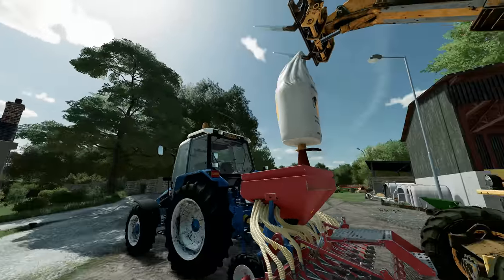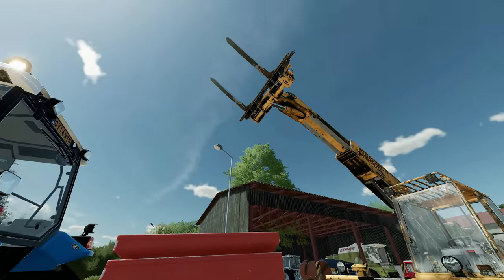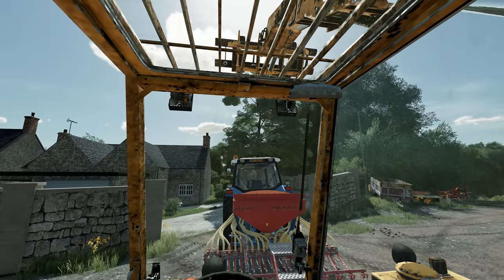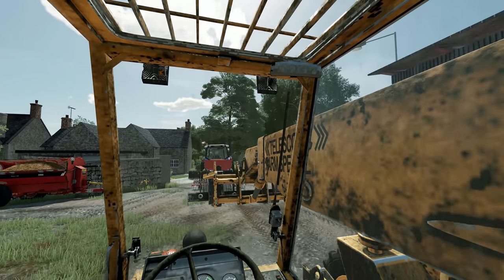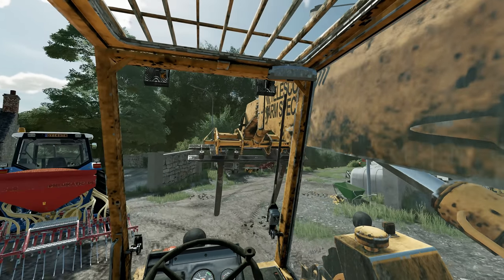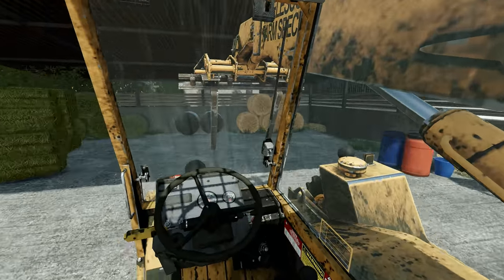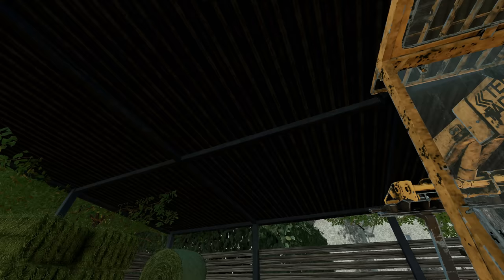Alright, so we'll let that do its thing. There we go. So that's completely filled up. Perfect bag size for what we've got. And you can see now we're full. We're full on seeds, ready to go. Quickly park this up. We'll put the cover on the seeder and yeah, we'll get cracking in the field. Looking forward to this. I think it's going to turn out really good. I really do.